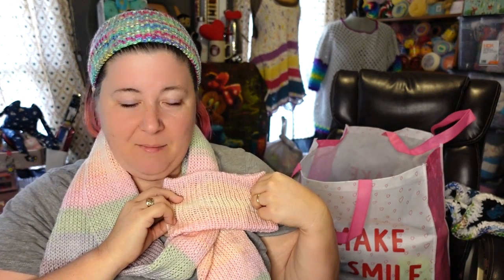This one is a little bit tighter because I don't think I did the stitching the same. So this will fit someone with a smaller head. It does not fit my head. It's a little bit tight. My head's 23 inches. I got a big head, and I got a lot of hair under there. So yeah, it's still beautiful though. And it's matchy poo poo.